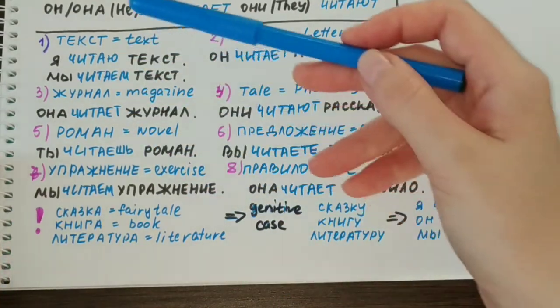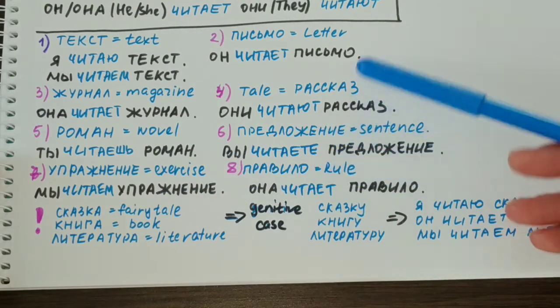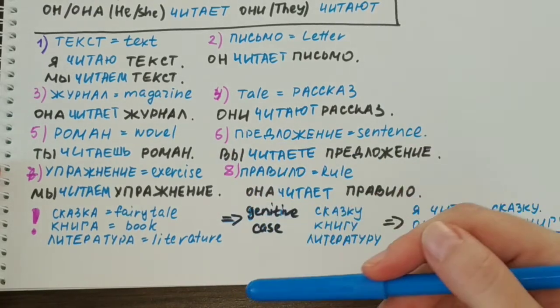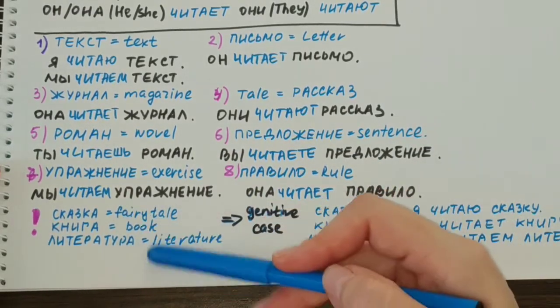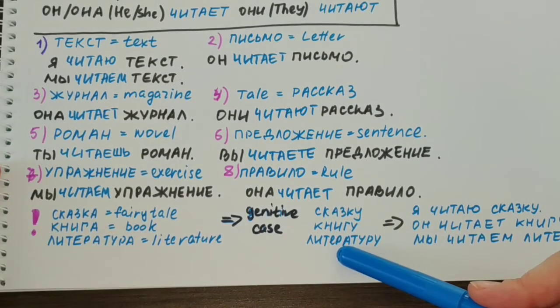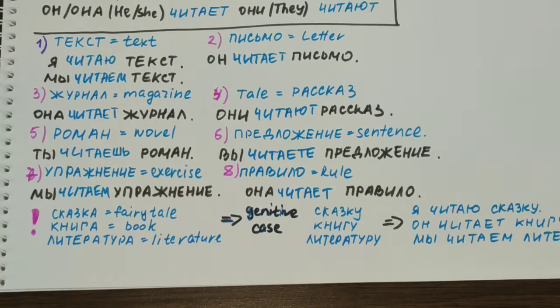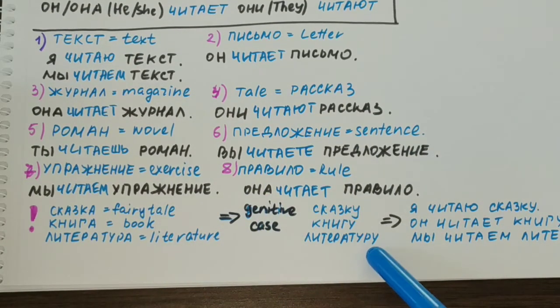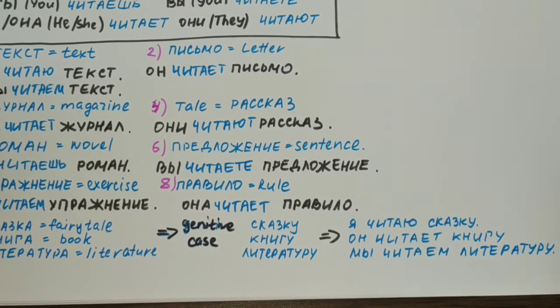Here in these examples, the nouns used with the verb to read, читать, do not change. But these three, at least I'm giving you this for now, but of course there are many more, are the most commonly used nouns. They have to be changed into the genitive case forms. But of course, when we talk more about the cases, you will be able to determine yourselves in which types of situations the noun has to be changed or not. But for now, just remember these forms and the way they are used with the verb.